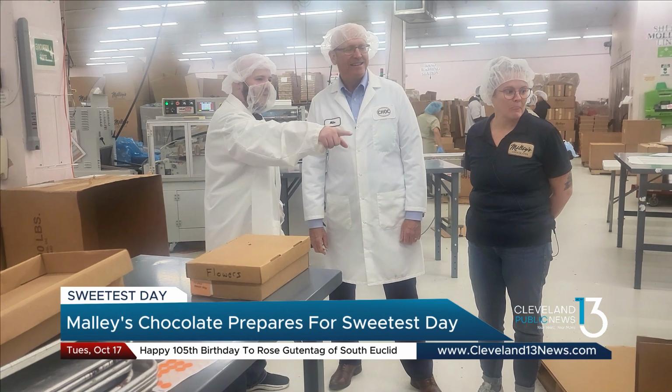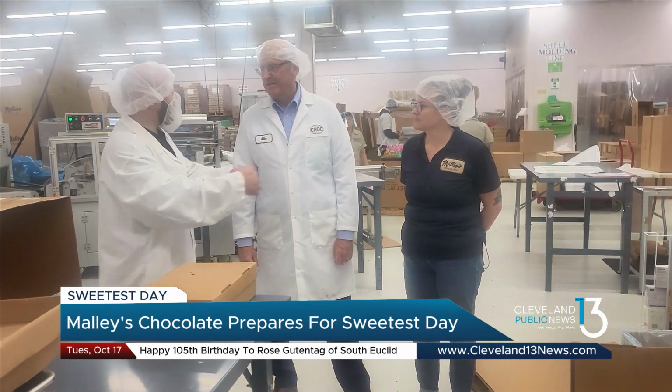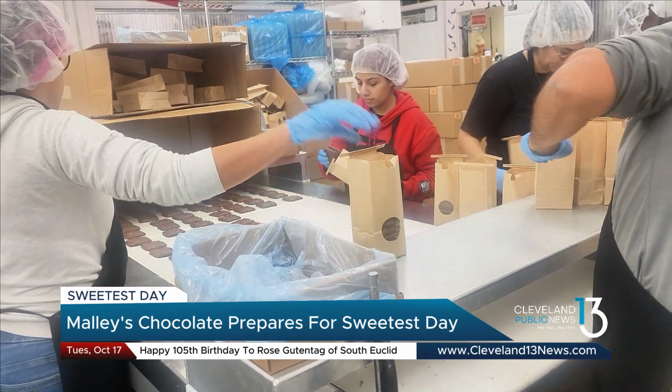So this is so neat. And now the marshmallows are coming out. Those are the marshmallows that we just saw going underneath the curtain. I love that there's a lot of steps from start to finish.